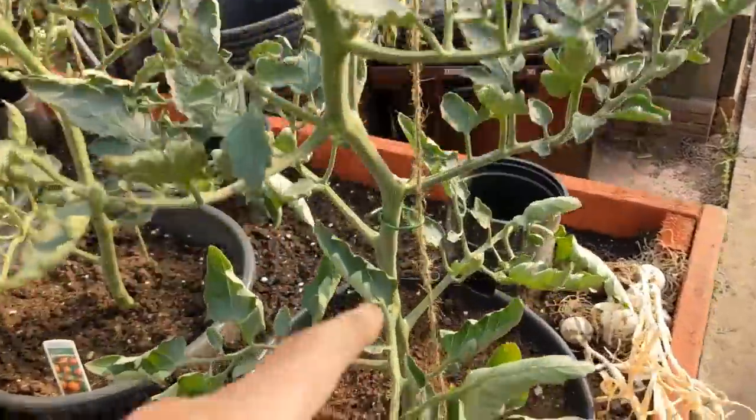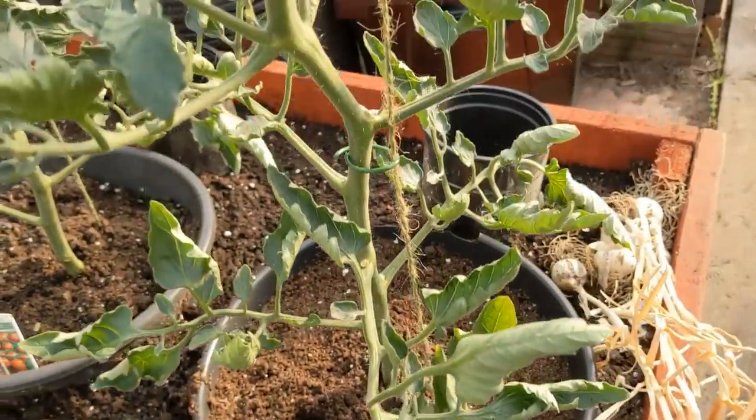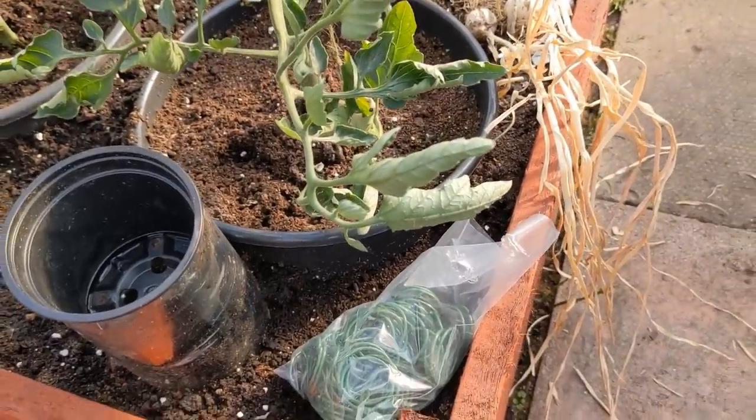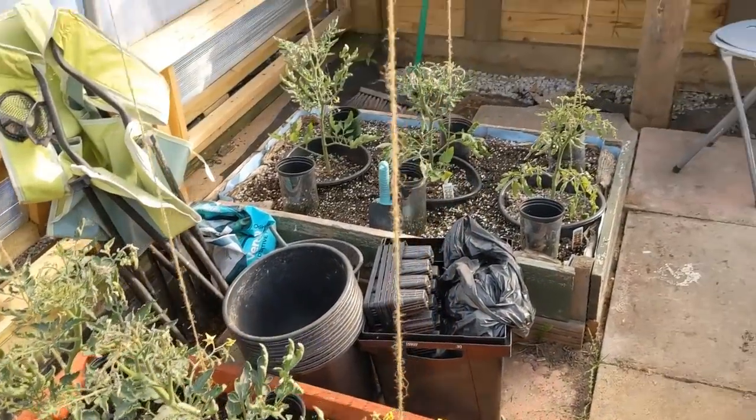I've got these little rings as well. It's basically the wire that is in a ring format. And they're only a quid for about 200, which are brilliant, aren't they? Paul Green Nurseries.